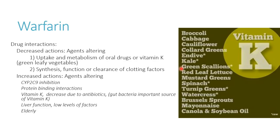So again, it's not one of those things where any vitamin K is going to throw you completely off, but just be consistent from day to day, and that's going to keep you out of trouble for the most part. Again, anything altering the metabolism of CYP2C9 is going to have a big role to play here as well. So if I inhibit CYP2C9, levels of warfarin are going to go up, and it's going to cause more anticoagulant effect.